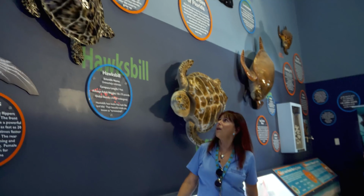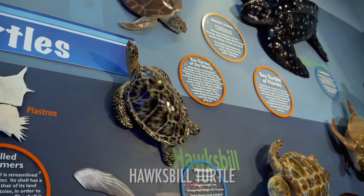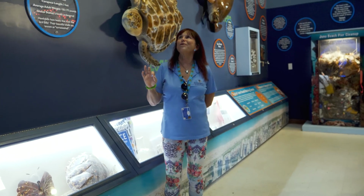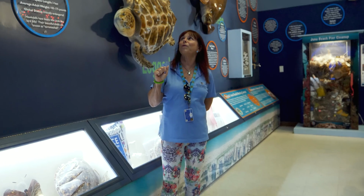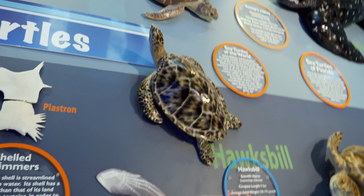This turtle is called a Hawksbill turtle. And we've been lucky enough in the 4 years or so I've been here to have 2 of them. They're one of the more beautiful turtles. Well, I think all the turtles are beautiful, but they're beautiful in their own way. Looking at the turtle, can you guess why it's so endangered? Thank you. People want their shell.